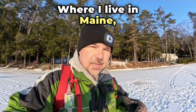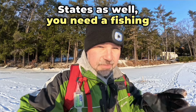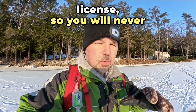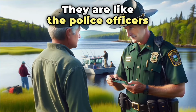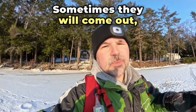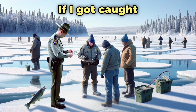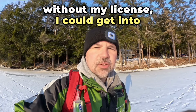Where I live in Maine, as in most states in the United States, you need a fishing license. I do not have a fishing license, so you will never see me touch a pole. There are some people called game wardens. They are like the police officers for the woods. Sometimes they will come out and make sure people have their fishing licenses. If I got caught touching a pole without my license, I could get into trouble.